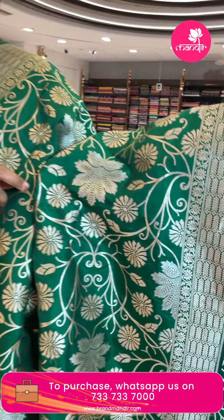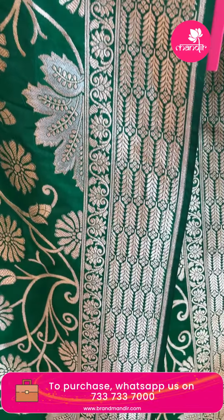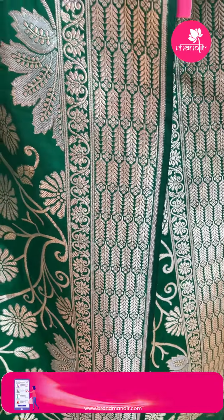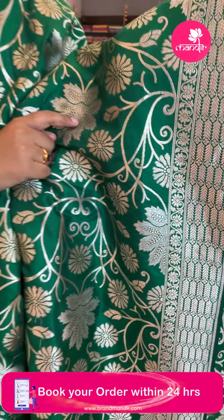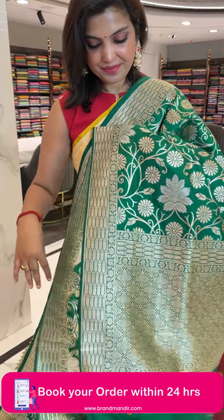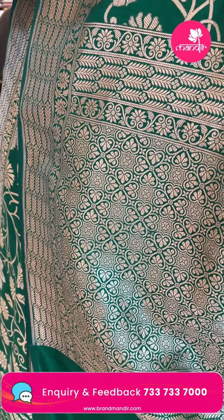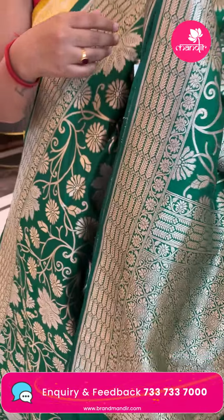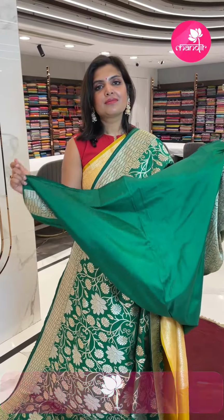And this is the border, where the leaves are placed here, not more leaves in the body, in neat structures. So this saree is very unique. And this is the pallu with heart shaped designs and florals. The blouse is a running blouse with the border. Very pretty.